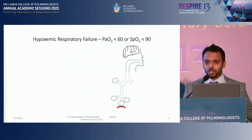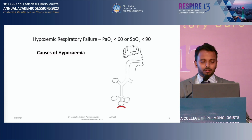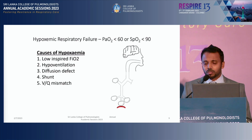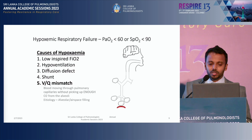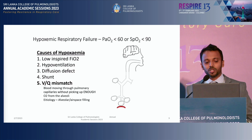So hypoxemic respiratory failure, as I've told you, PO2 is less than 60 millimeters of mercury. Going back to the causes of hypoxemia that I have mentioned before, the commonest cause of hypoxemia in type 1 respiratory failure is VQ mismatch, or ventilation perfusion mismatch. So what is VQ mismatch? It is a mismatch between ventilation and perfusion that happens in the lung.